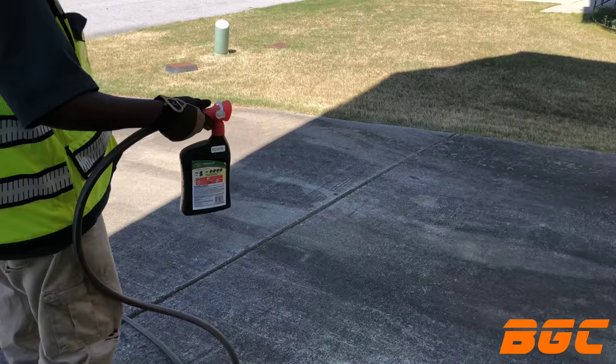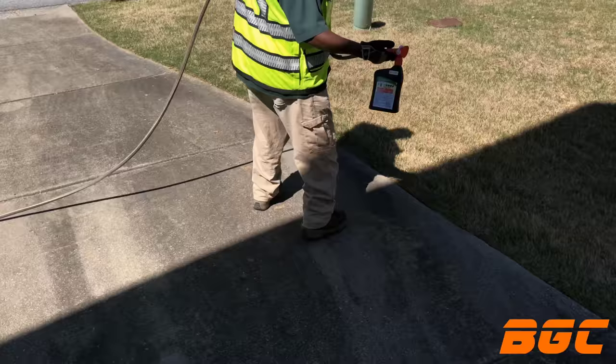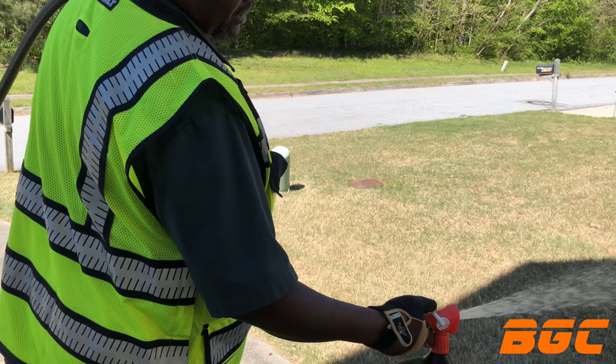Like I said, we shook the bottle up. It works better when you have two people, somebody pulling the hose. But if you don't, put it on your shoulder. You see this trigger right here, that white thing? That's how you cut it on, and that's how you cut it off.